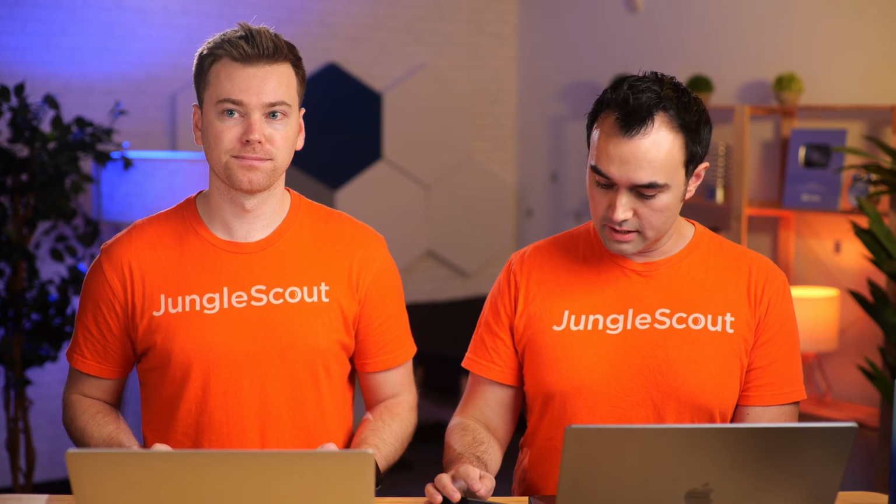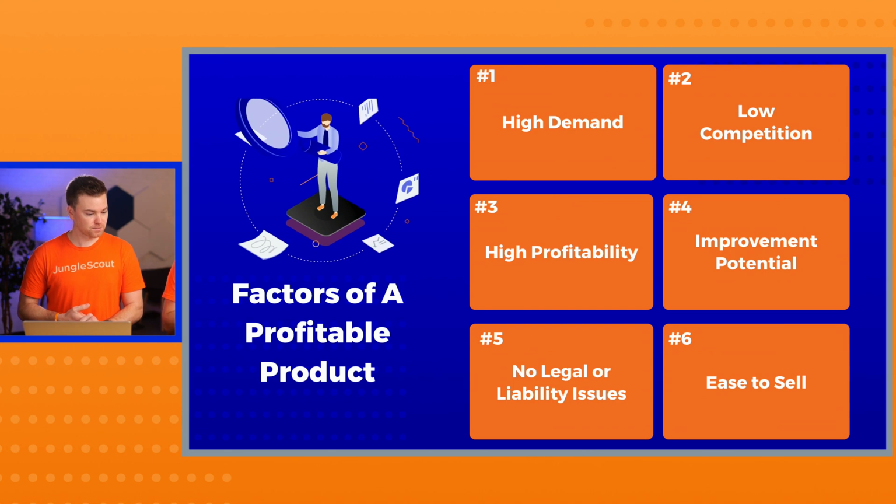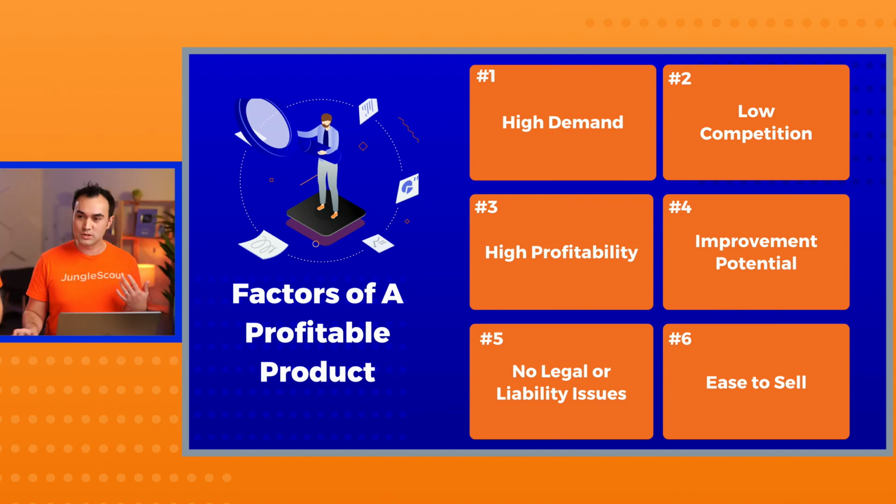Absolutely. And so one other note, just as we get started here to set up what we're looking for: if we jump back into our slides, in front of you here are the 6 factors that make up a profitable product. We've got high demand, low competition, high profitability, improvement potential, no legal or liability issues, and ease of sale. Now, you don't necessarily need to have every single one of these for a product that you launch. It's unfortunately very rare that you do. It would be amazing if any product that you launched had all of these.